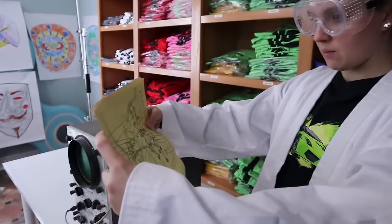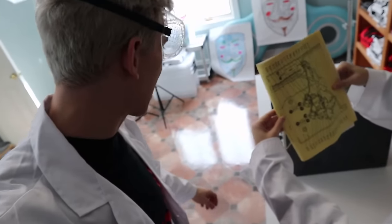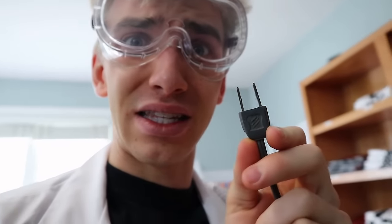I was thinking the same thing. I don't even know what I'm looking at. Yeah, sure. If any of you are good at reading instructions, let us know. But I guess in the meantime, Grace, let's just look for a plug. Is this a plug? Look how small that plug is. That's like miniature. I guess this will work. Let's find an outlet and let's plug this thing in and see what happens.